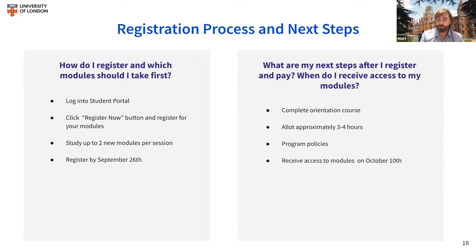And then on the 10th, you'll receive access to the first module and you'll move forward from there. And the courses will start on the 10th and you'll be part of the online masters. Next slide, please.